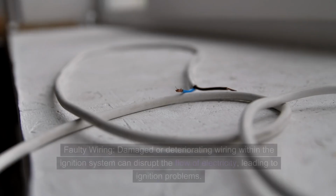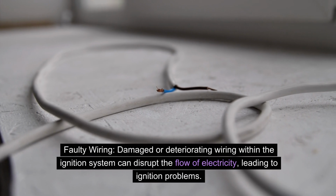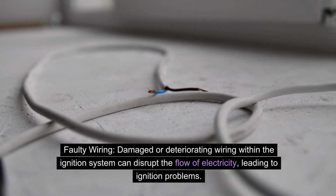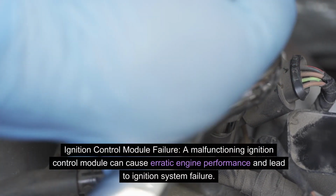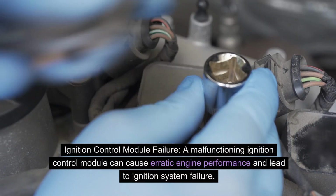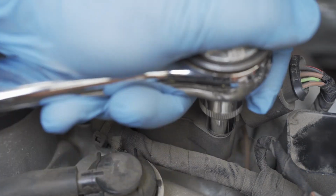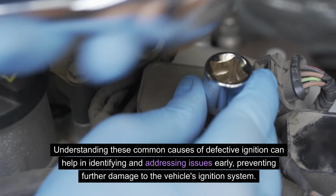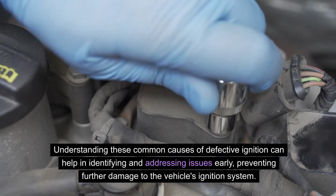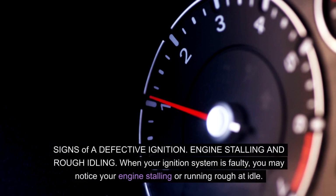Faulty wiring. Damaged or deteriorating wiring within the ignition system can disrupt the flow of electricity, leading to ignition problems. Ignition control module failure. A malfunctioning ignition control module can cause erratic engine performance and lead to ignition system failure. Understanding these common causes of defective ignition can help in identifying and addressing issues early, preventing further damage to the vehicle's ignition system.